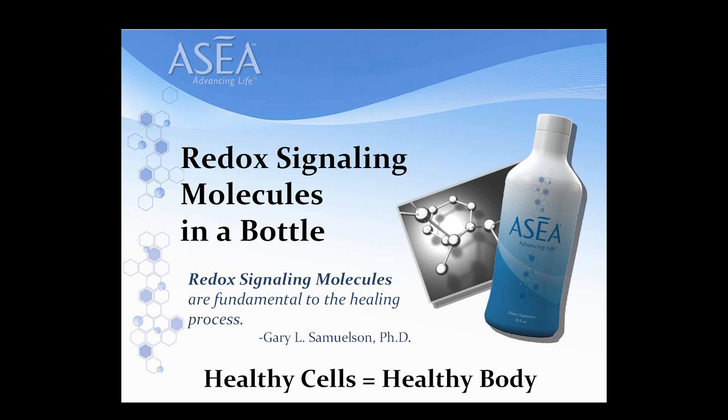And the key is that taking these redox signaling molecules is able to restore your body's efficiency in this process to the way it was when we were much, much younger. And the results are nothing less than astonishing.